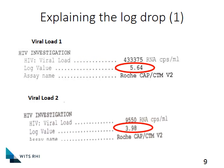It might be good just to have a few slides and make sure you feel completely confident in log drops. As you can see here, looking at the numbers can be a bit overwhelming. So this lady had a viral load of 433,000 that dropped to 9,550. And you can see the log drop from 5.64 to 3.98. So that's what we expect to see over a month period.